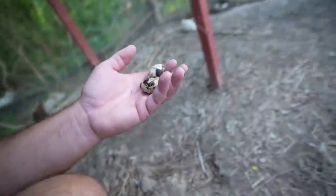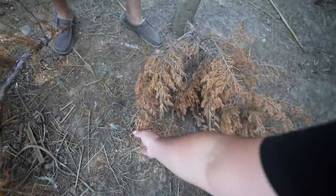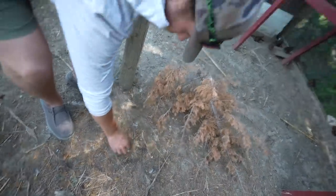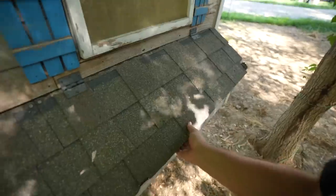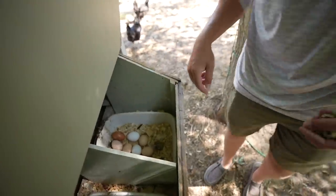Oh yeah, that'll do it. Got four. Oh, there's two here. Two or three. Two. They'd be laying in the twos. Really? Thanks, quail. Appreciate it. Gonna have a good breakfast because of you guys. Excuse me. Oh, get off the nest. Oh my God. Look at that.